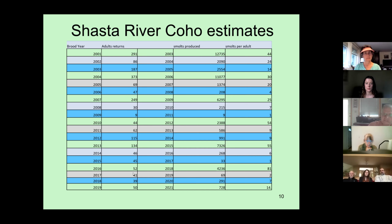The conditions in this watershed must be really different because everything that's happening from adults here in 2008 to juveniles here in 2010, that all took place in fresh water. It all took place in the watershed. There's no El Nino, there's no Japanese fishing boats or any of the other stuff that people are always getting excited about. This is completely within the fresh water of the Shasta River.